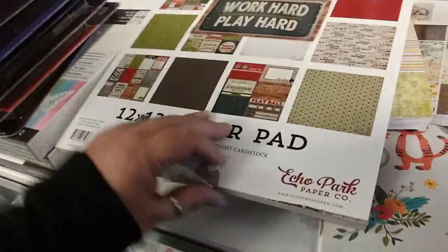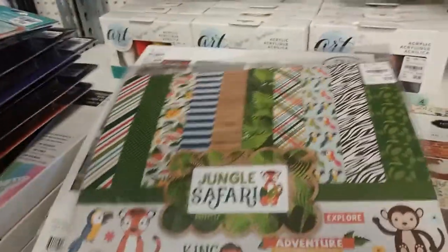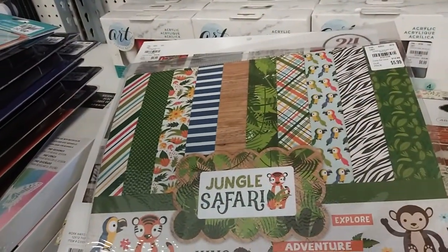So if you're looking for something for the guy in your life, there you go. Work hard, play hard. And then I saw this. This is the Jungle Safari for $5.99, 215-1238.